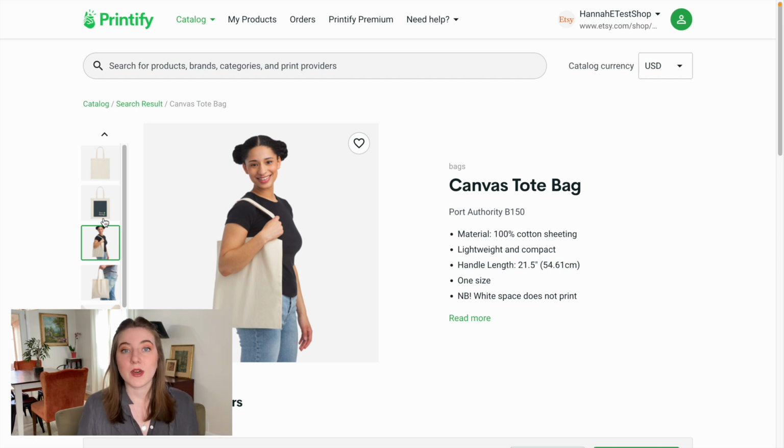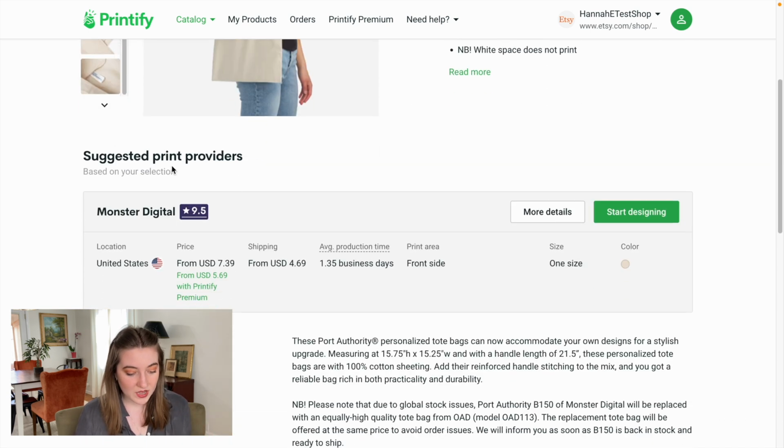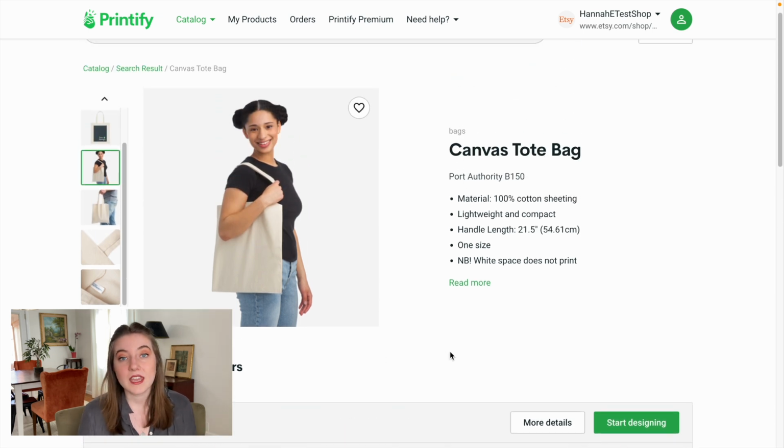I also love for Mother's Day having a lot of options that are non-clothing items. So sometimes you're getting a gift for your grandma or your aunt for Mother's Day and you don't really know their size, you don't want to ask your mom's size, so sometimes you just want to get them something that maybe says something about being a mom but isn't necessarily a t-shirt. So I love having a lot of different types of items like this in my shop. And with, like I said, the price, you just can't beat it. So this is definitely the one that I would recommend. Monster Digital is an amazing print provider, so their products are super high quality. I definitely would consider adding some canvas tote bags or any other kind of tote bag to your store for Mother's Day.